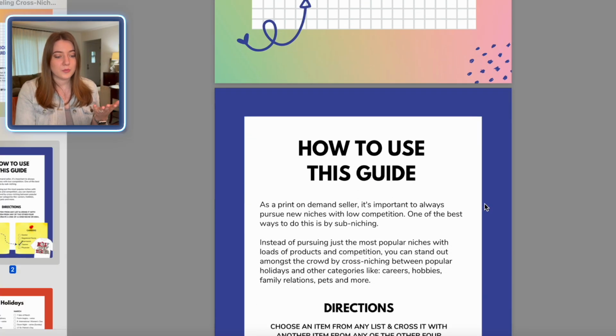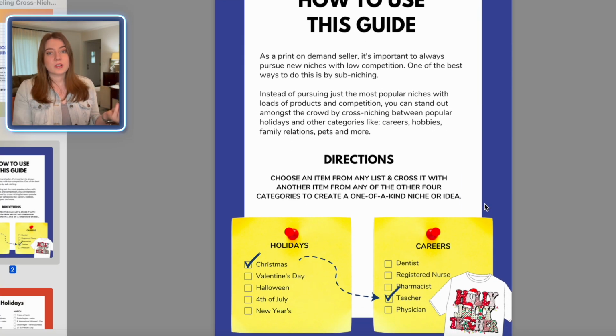But I'm going to show you how I start with coming up with niches for a lot of upcoming events and holidays. So I have my guidebook pulled up right here. Basically what this guide is going to help you do is to find a couple different categories of things and cross them together to create a winning niche that has a lot less competition. So if you were trying to create just a generic Christmas design, that's probably going to be way too hard to compete in. So I always recommend finding some way that you can cross that or sub niche it with something else to give you a little bit more chance of standing out and making sales.